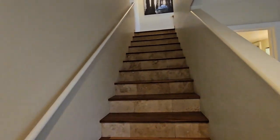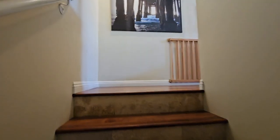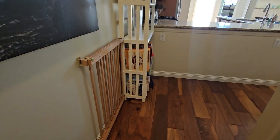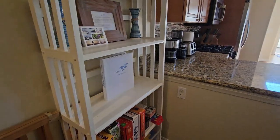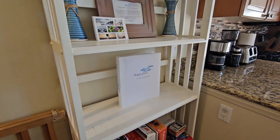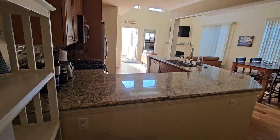And here are the stairs up to the main living area. There's a baby gate in case you have small children that you don't want going up and down the stairs alone. There's a bookshelf with games and toys and a book with information about the house and the surrounding area.